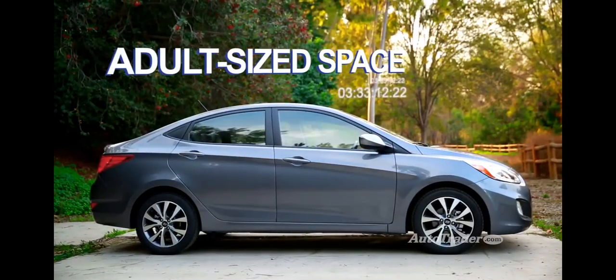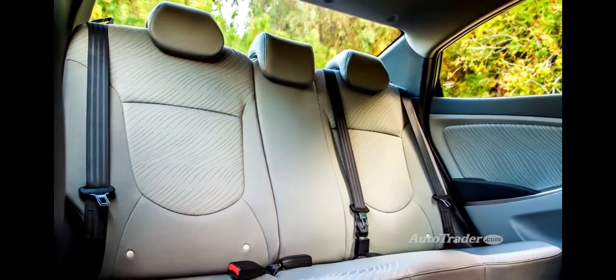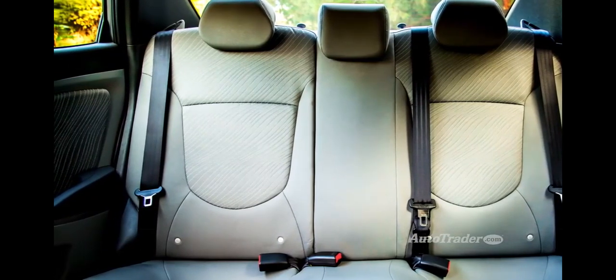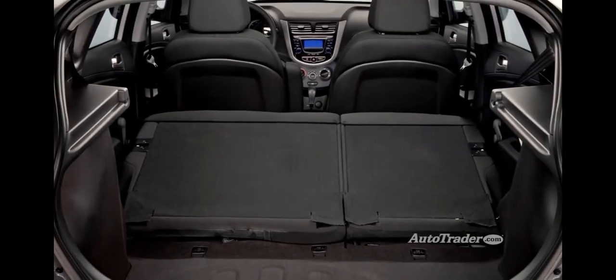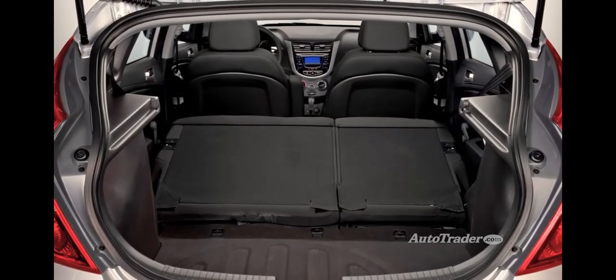Adult-size space. The Accent's front seats are impressively roomy with ample headroom for 6-footers, while the rear seats are also 6-footer friendly in the outboard positions. As for cargo, the Accent sedan provides an above-average 13.7 cubic foot trunk, while the hatchback's rear seat backs fold down to open up a crossover-like 47.5 cubic feet.